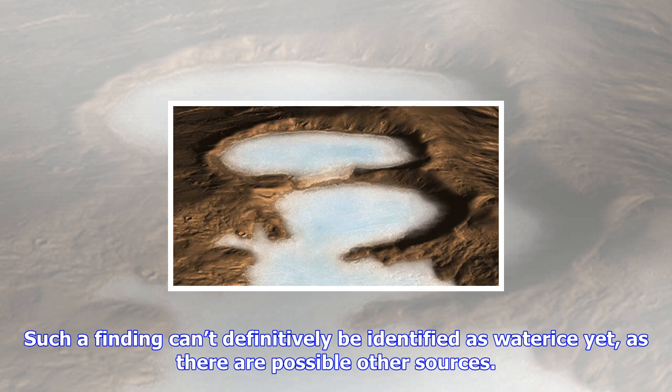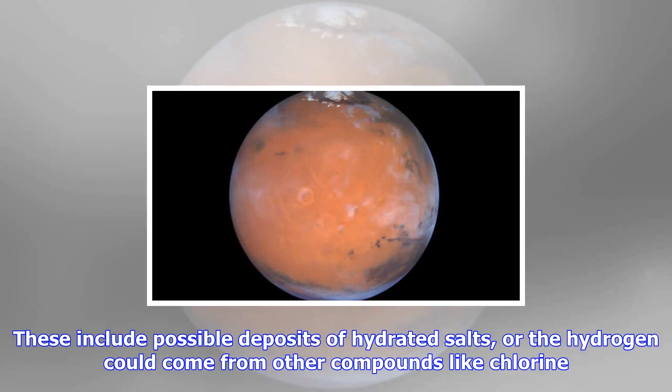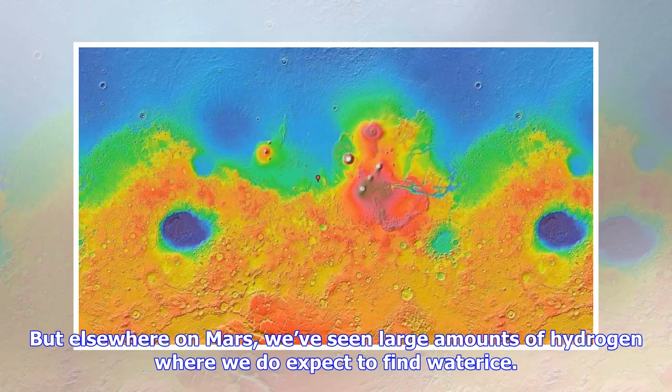This is because it should sublimate, turn from solid to gas, into the atmosphere, as the pressure here is just 0.6% Earth's. If ice is confirmed to be present at the equator, it would suggest the tilt of Mars has changed. At the moment, it's at an angle of 25 degrees, but it was about 45 degrees a few million years ago, which could explain the presence of ice.